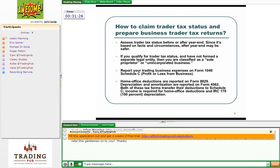Then we're also going to see if you qualify as a trader, and did you have an entity? If not, then we have to determine your Schedule C, and we'll simply report it on your 1040. It's going to open the door to the home office, as I said, and then depreciation. Both of those are technically different forms, but they all flow to the Schedule C and get captured there for your trading business.